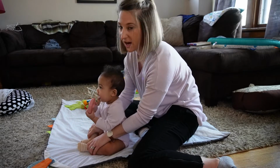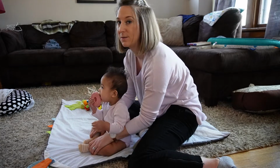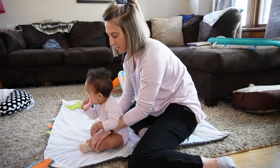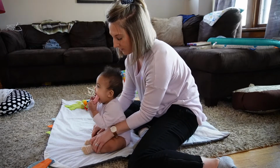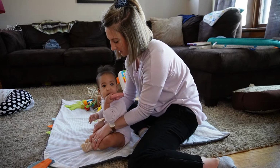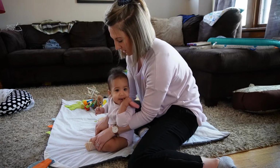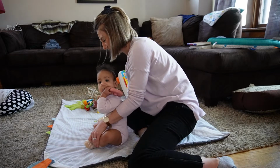And then we're just gonna kind of rock side to side. Now, my forearms are giving her a little bit of stability right here. But this is gonna help her feel where her body's in space. And then we can go back and forth. Back and forth. We can go circles, side to side.